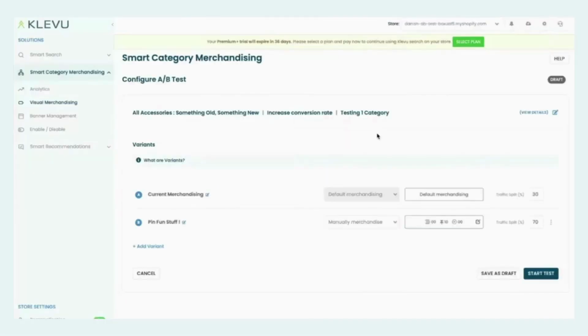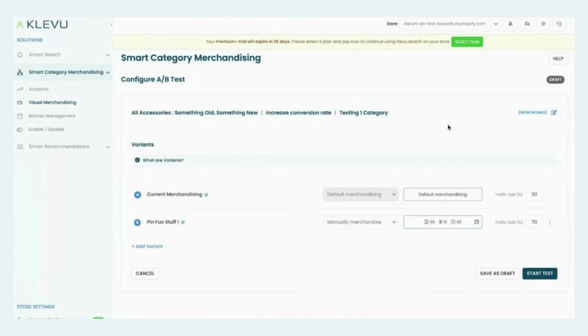Something old, something new. Another good test of merchandising performance is to pit the default rules against those same rules with just one new rule or modification. This is an essential strategy for continuous improvement.